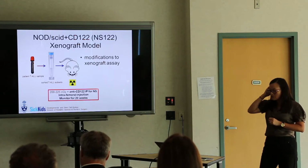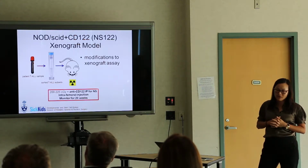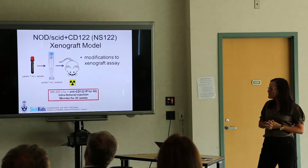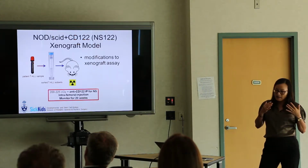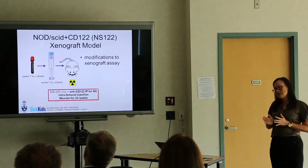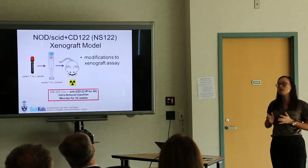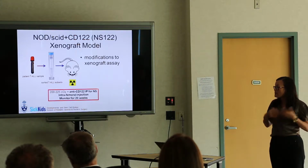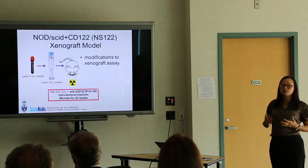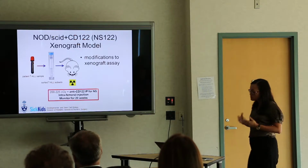What my mentor, Dr. Dick's lab, had found was that by using anti-CD122 antibody to eliminate NK cells, improved engraftment significantly. We also did our approach differently than other groups in trying to inject the leukemia cells directly into the niche. So we did intrafemoral, intra-bone marrow injections of the leukemia cells, and then waited for the cells to engraft. We were routinely irradiating the mice to make room in the bone marrow for the xenografts.